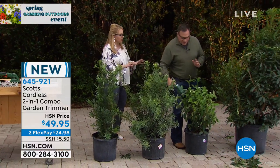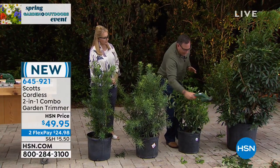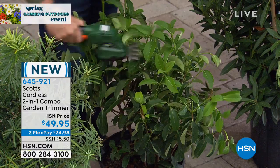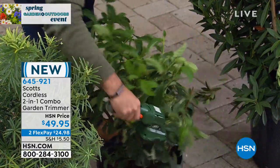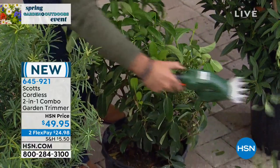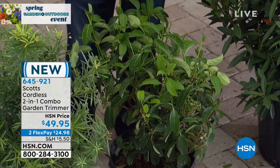Oh, and you want to do some close hands, a little intricate. I mean, look at the way I can just go right in here and just clip these off. Real simple to do. Shape it all the way around. I mean, it's really, really easy to use. Look at that. And it does a really great job, and it's not loud.